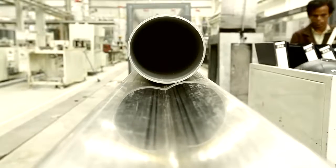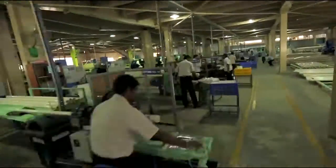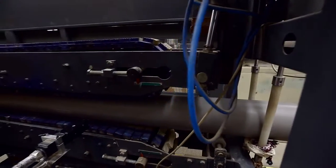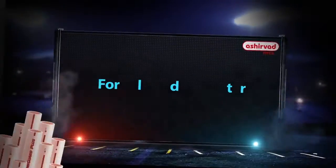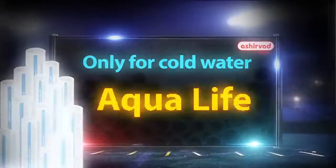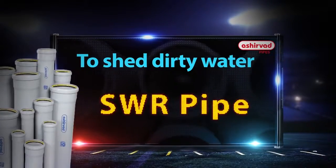So what is that special thing which keeps this match so interesting? Yes, look here. At Ashirvad, we make a special pipe for every kind of need. For example, Ashirvad CPVC pipes and fittings for hot and cold water, Aqua Life pipes for only cold water, and SWR pipes for removal of waste.